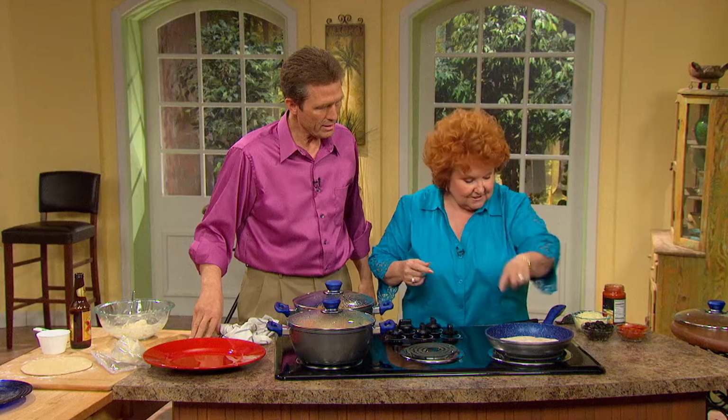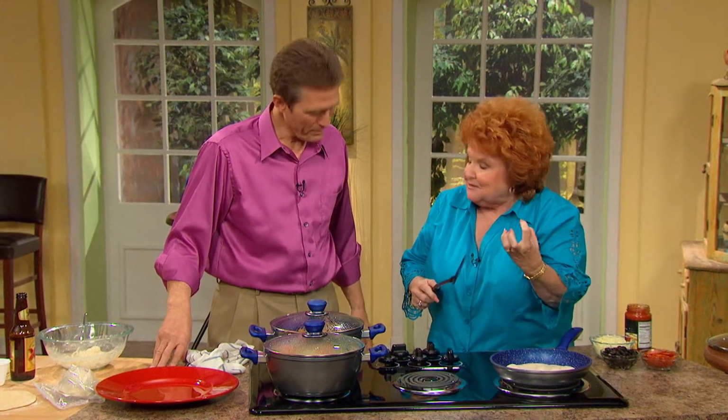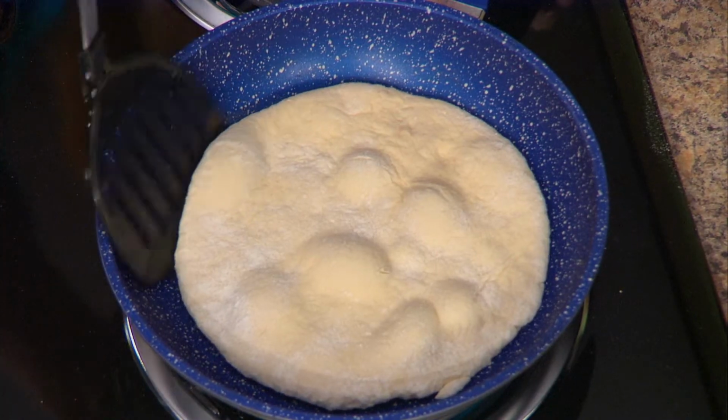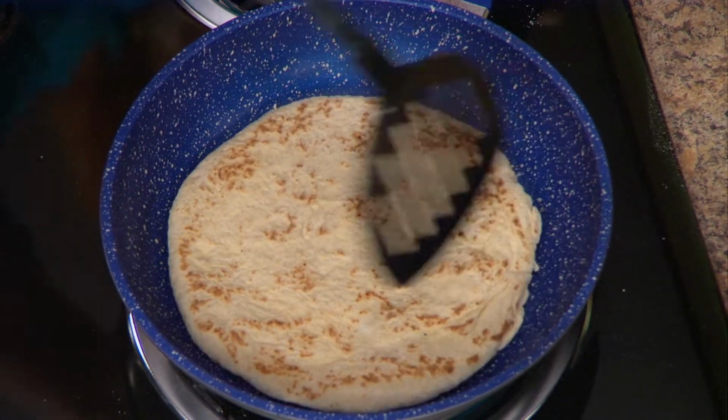See, it's starting to bubble already. That's what that beer is doing. It's making that light, crispy crust. We just want to get it just brown enough so that the filling doesn't soak in and make the crust all soggy. So there we go. We'll let the other side cook.